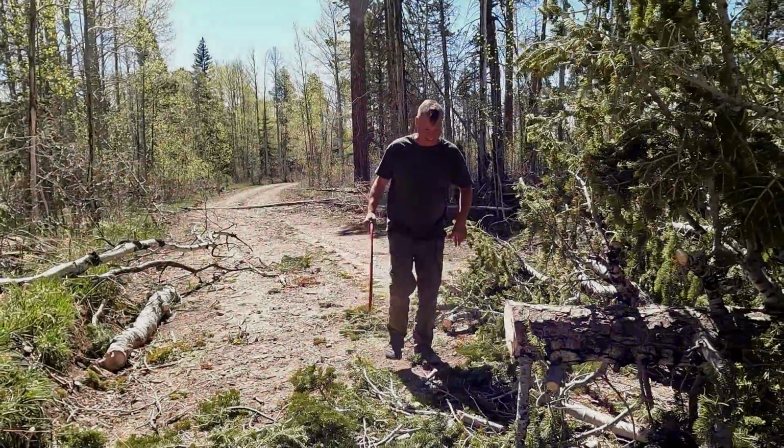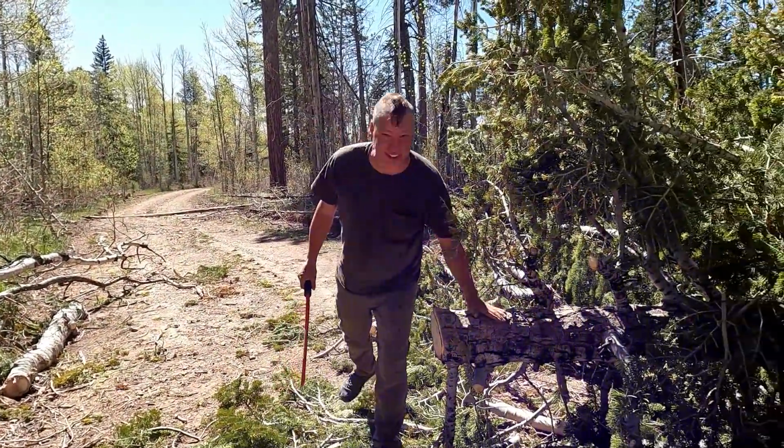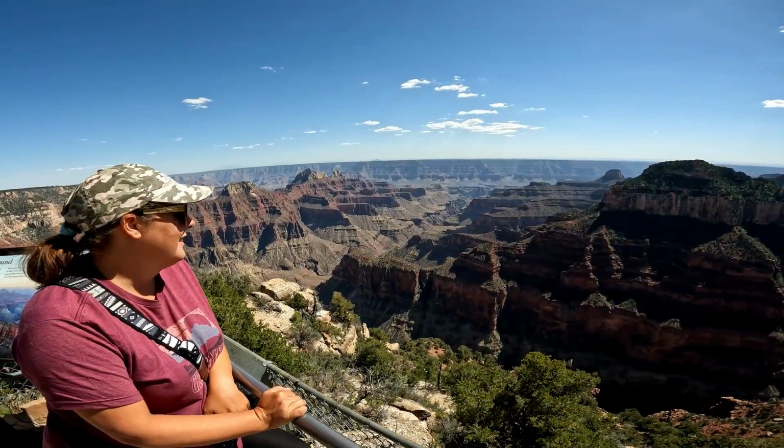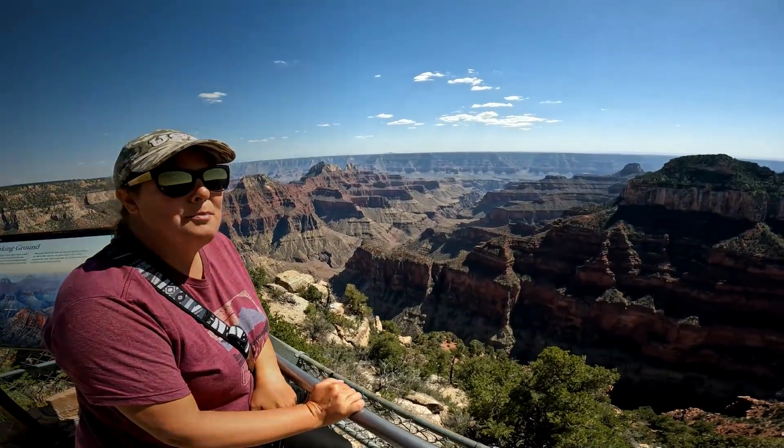I think we were getting through that one. No, and we're gonna have to cut through this. I know. Wish I had a chainsaw. Yeah, that kicked my butt. It was fun though. What do you think of the view? I think this is amazing.